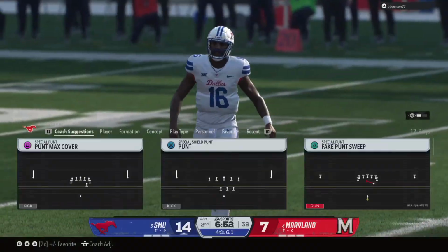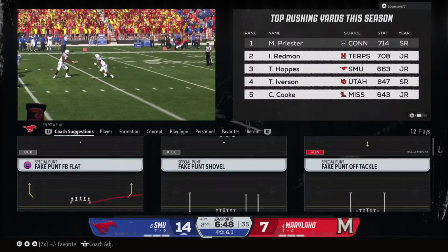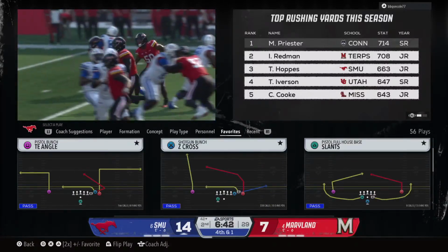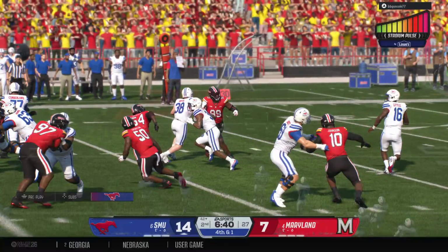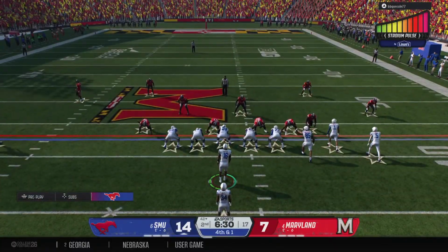And he will be stuffed for no gain. Chris, textbook job by the defense surrounding the runner and preventing that play from being bounced to the outside. Here we go. The coach rolling the dice. 4th and 1 in his own territory.